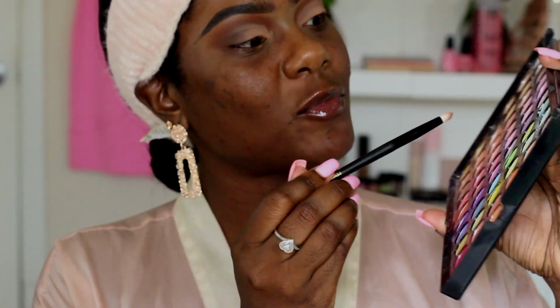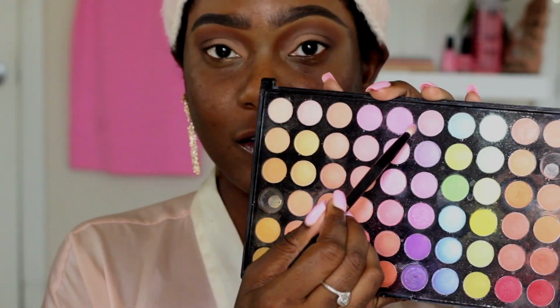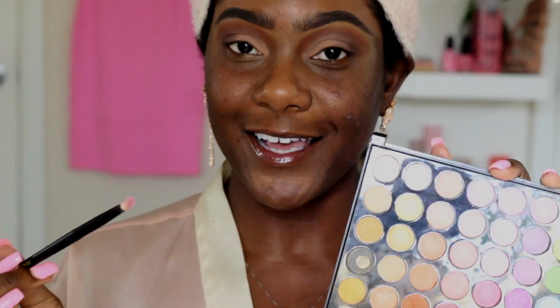This makeup look is seriously the simplest makeup look that you can ever do. Anybody can do it. So pick up your makeup brushes, even if you don't have these exact eyeshadows. You can definitely find something very similar, because this is nothing but neutral, and then it's going to, of course, have a pop of pink. So I am going to take this color right here, and I'm going to apply this as my inner corner highlight.